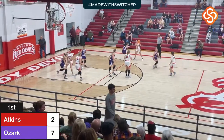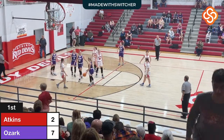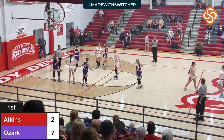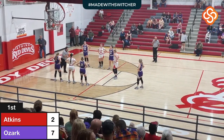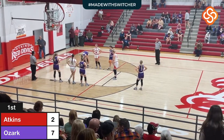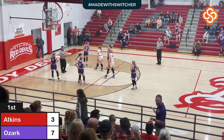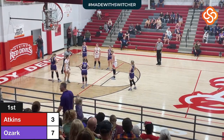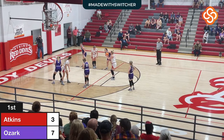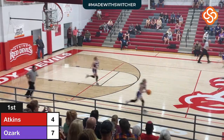Here's Katie coming across. The sophomore gets it off to her sister, Corey. Corey inside. And Cunningham's shot was blocked, but she's going to draw a foul. Cunningham will be at the line for 2, and that's the first team foul on Jillian Lahowski. Cunningham's free throw's good. Cunningham's second's good. The junior knocks them both down, cuts it to 3.